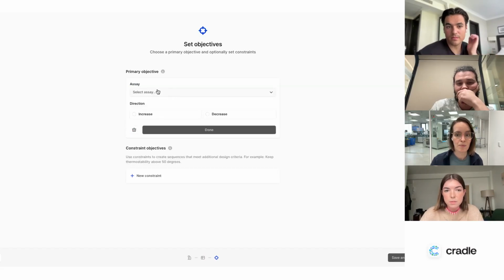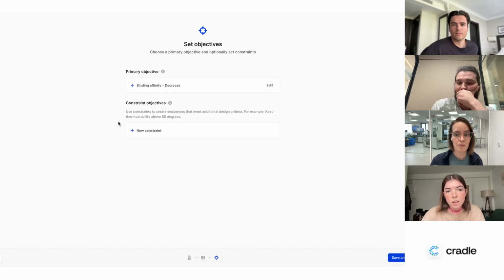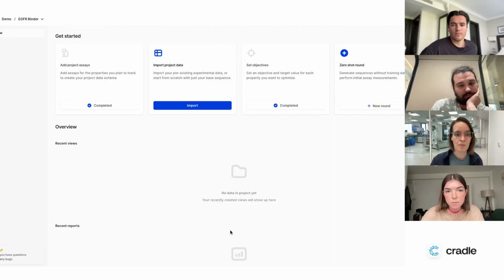And then we can set our objectives. So here we have binding affinity, which we want to decrease the concentration of, so to increase binding affinity. So we can add this. If we had other assays we were taking into account, we could also add constraints to these objectives. But for now, we'll save and continue.